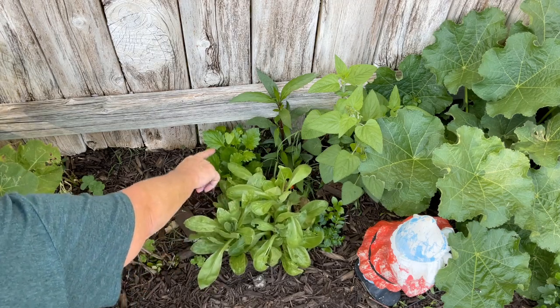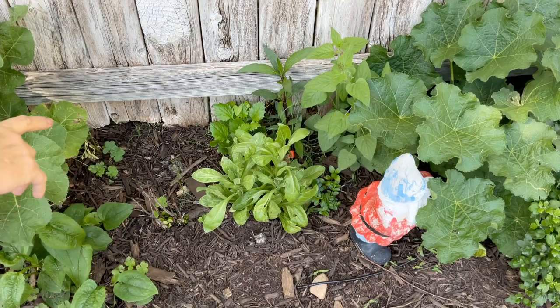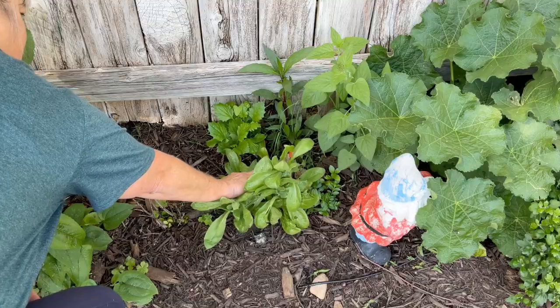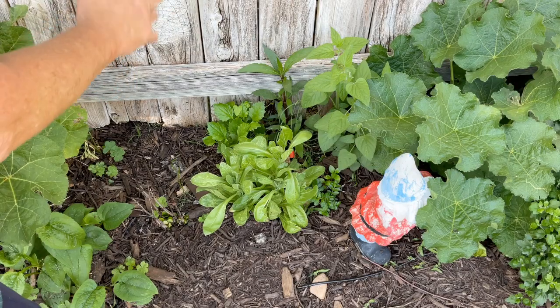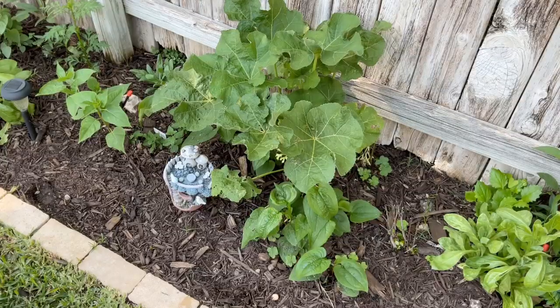And then this guy, what was he? Yep, I just checked and it said this is an aster. It's confusing because I have several plants that are identifying as asters, but they don't look the same, and I don't remember planting them. So I guess we're going to have to wait and see what happens with those.